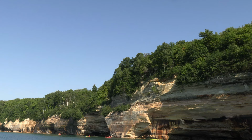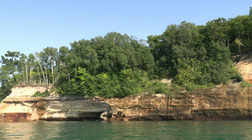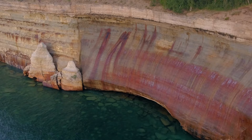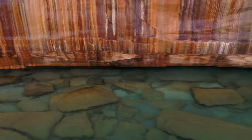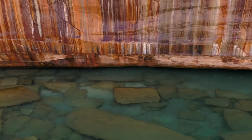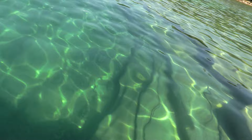Pictured Rocks' signature colored streaks are created when groundwater seeps through the cracks. Water dripping or evaporation leaves deposits based on the minerals. Iron creates the red streaks. Manganese produces black and white. Limonite creates streaks of yellow and brown. Copper can make blue and green streaks. Other minerals can have impacts as well. The rocks underneath the crystal clear water look cool as well.